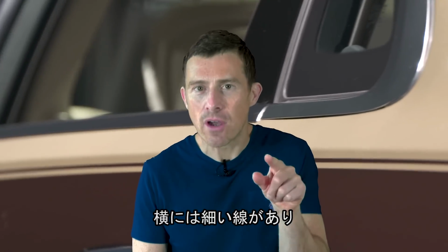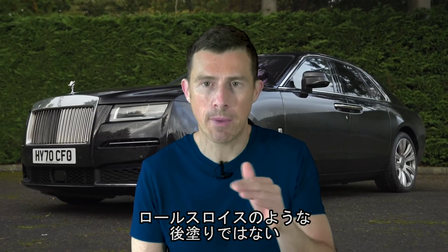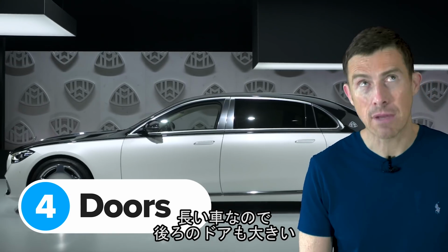And that brings me on to the pinstripe down the sides. It isn't done afterwards, like on a Rolls Royce, it's done during the painting process. So all the different paint layers are perfectly level. Insane.